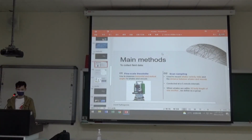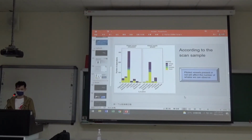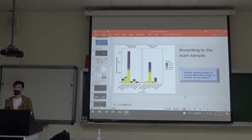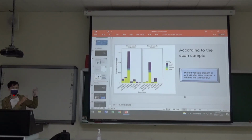I want to ask a question about a page that has two charts talking about vessel present and non-present. Why does the Lion King station have more observations when the vessels are present? Okay. I have the same question about this paper, but it didn't discuss it, and I think in the whole bar chart it is significantly lower.